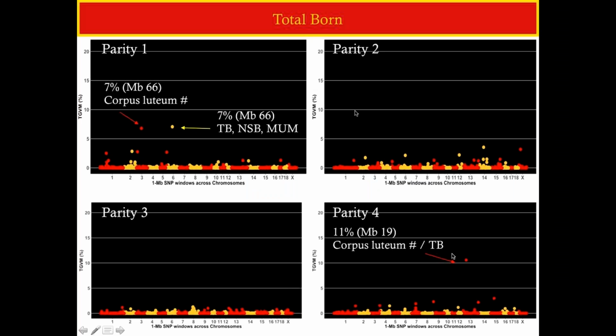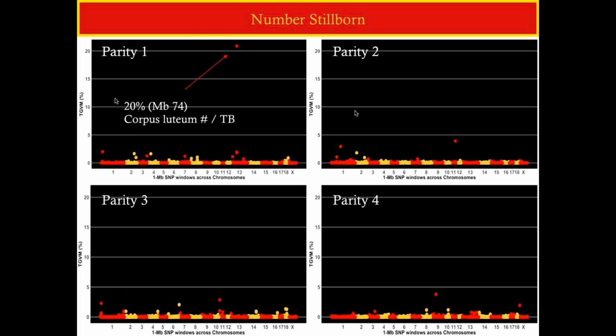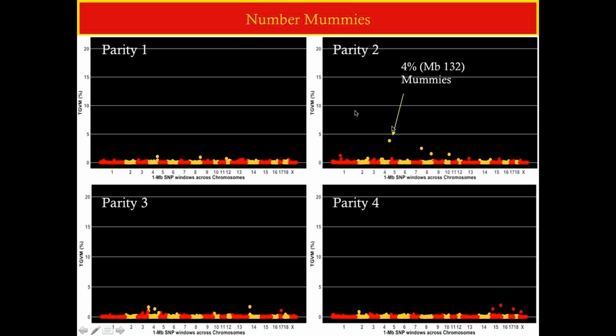Okay. And for parity 4, 11% of the total variation, we found a QTL here. And for number born alive, in parity 1, we found a previously unreported QTL that represents 8% of the variation, and 7% on another QTL for number born alive in parity 1. For number stillborn, we found one here that represents 20% of the variation. For mummies, we found a small one that represents 4% of the variation.